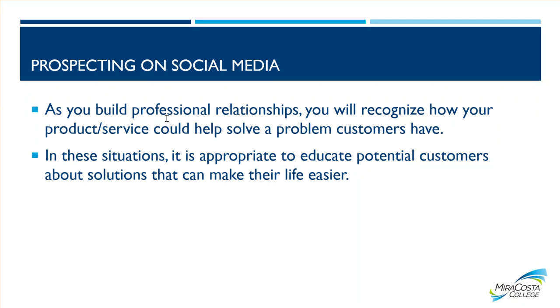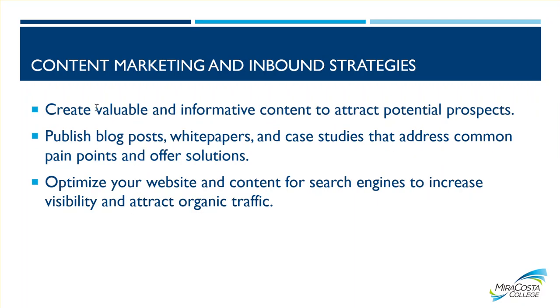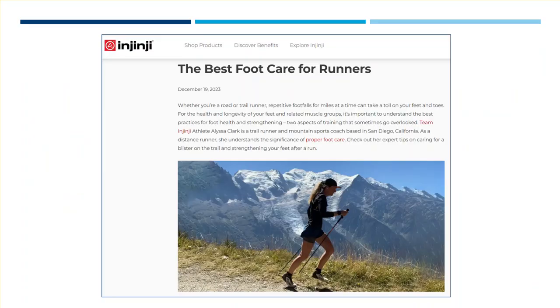Building your prospecting on social media and creating content for inbound strategies. So just a little review there. So here's an example of this brand here. They actually make toe socks for different types of athletes, primarily hikers and trail runners, but they do road runners, CrossFit, skiers, snowboarders, all that sorts of things.